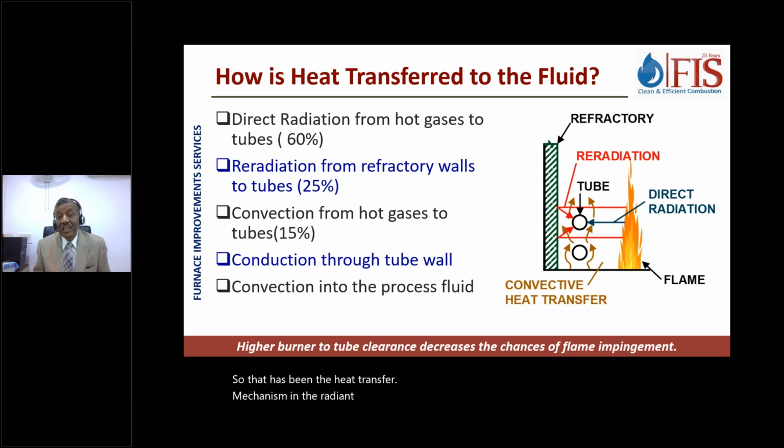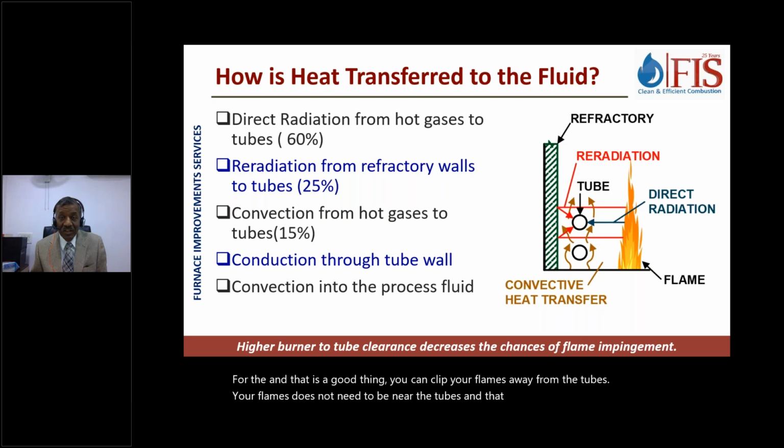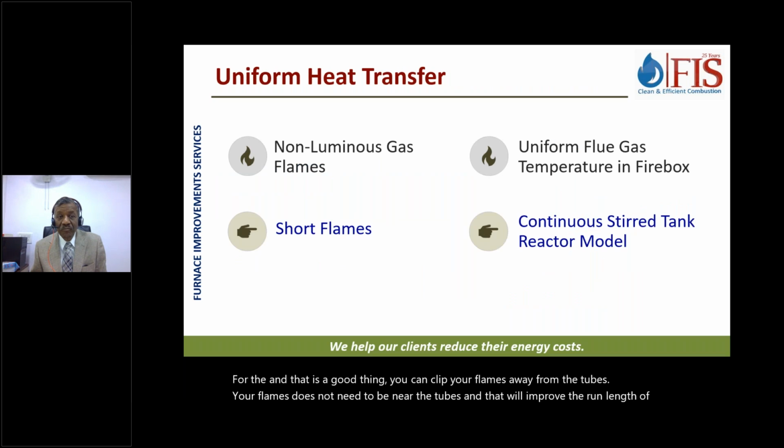One thing I want to tell you is that radiation is independent of the distance. And that is a good thing. You can keep your flames away from the tubes. Your flames do not need to be near the tubes, and that will improve the run length of your heater.